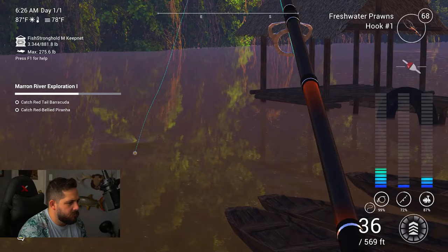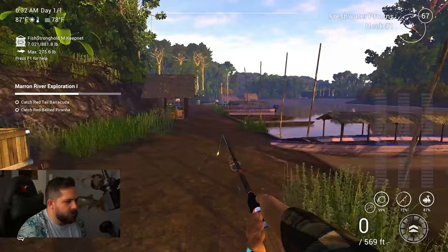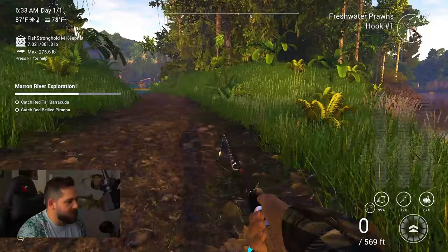Oh, okay. Oh, it's a croaker. My goodness gracious. A trophy silver croaker. Wasn't expecting that. Yeah, I'm quickly losing interest to catch these small fish. We're gonna take a moment to go fish for some larger fish, and maybe we'll come back to this.